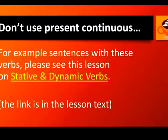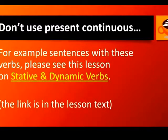For example sentences with these verbs, please see the lesson on stative and dynamic verbs. The link is in the lesson text.